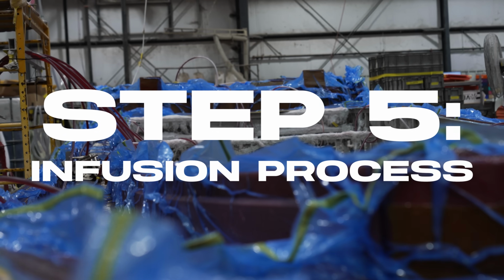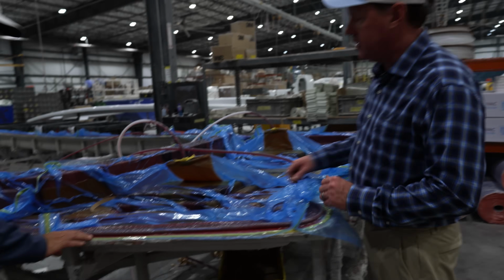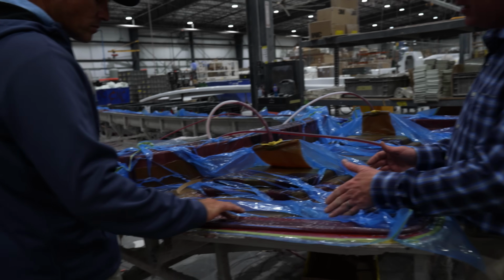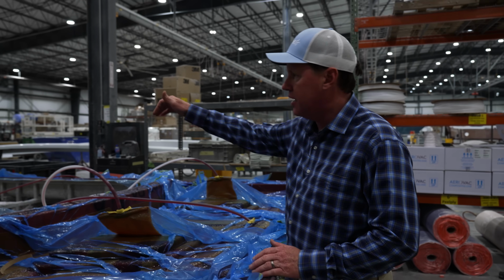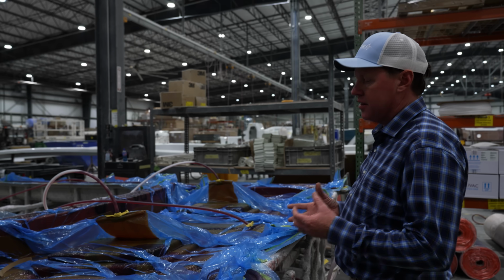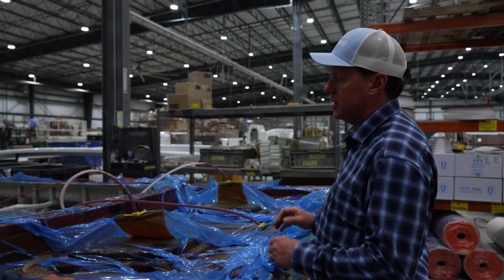Okay. All right, so the infusion process: we've done all the bulking layers. We wrap this bag around here, and then we have a vacuum system that pulls all the air out. As you can see, it's nice and tight. Then we have vacuum lines that are pulling the resin away, and feeder lines that are feeding the resin in. The resin is the glue that holds all this together, and it saturates that fiberglass and solidifies it and gives it the strength that we have.